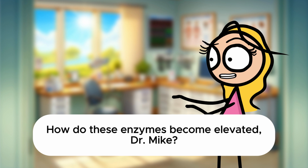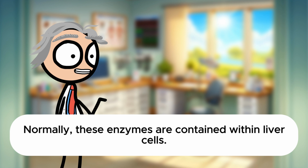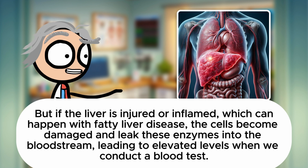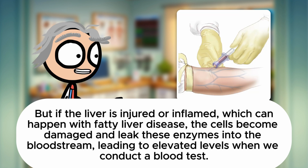How do these enzymes become elevated, Dr. Mike? Normally, these enzymes are contained within liver cells. But if the liver is injured or inflamed, which can happen with fatty liver disease, the cells become damaged and leak these enzymes into the bloodstream, leading to elevated levels when we conduct a blood test.